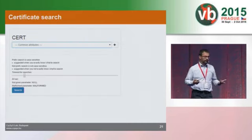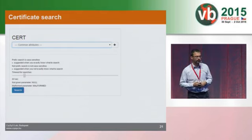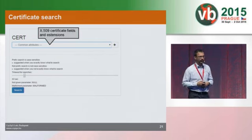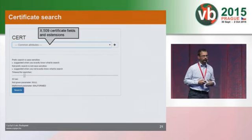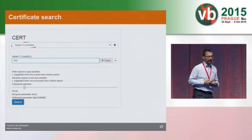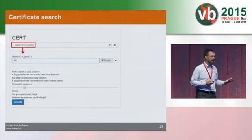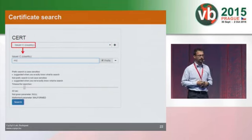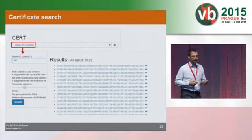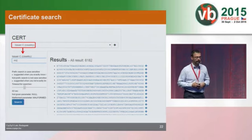So for certificates, you can specify, first of all, the kind of attributes that you want to give as search criteria. These are typical X509 fields, certificate fields, and certificate extensions. For instance, you can add the issuer country as an example, and say that you look for certificates issued in Hungary, for instance, in this case. And then you push the search button and you get something like 6,000 certificates all issued in Hungary.